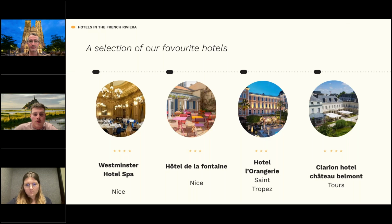Concerning our favorite hotels in this region, you can find the Westminster Hotel Spa in Nice, the Hôtel de la Fontaine in Nice, and the Hôtel L'Orangerie in Saint-Tropez, and it's a mistake because the last one is not in Tours, but I can't remember, sorry. But you can find a lot of other favorite hotels on our platform in a few minutes.